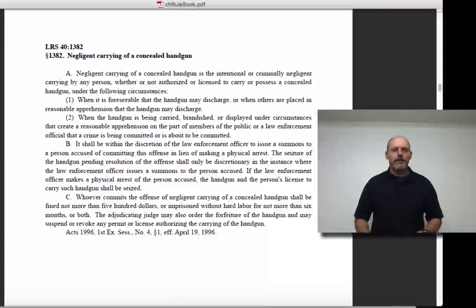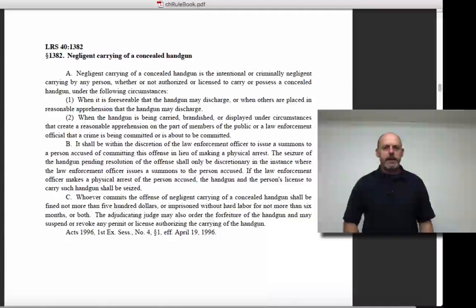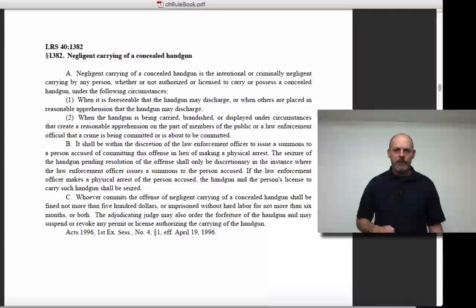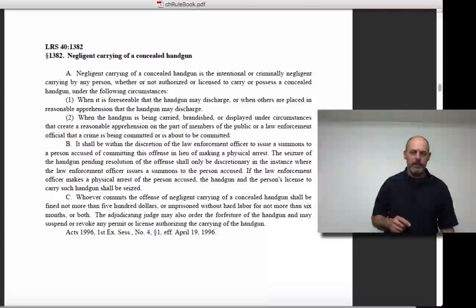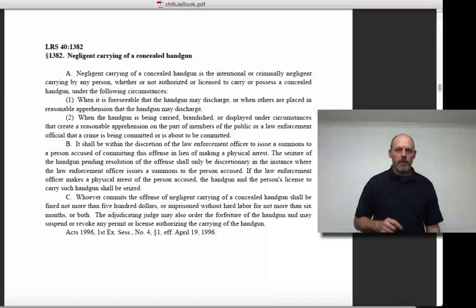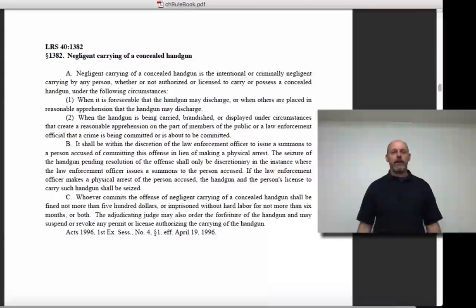All right, now let's look at negligent carrying of a concealed handgun. This is Louisiana Revised Statute 40:1382. Negligent carrying under A is the intentional or criminally negligent carrying of a concealed handgun by any person, whether or not authorized or licensed to carry or possess a concealed handgun, under the following circumstances. 1, when it's foreseeable that the handgun may discharge, or when others are placed in reasonable apprehension that the handgun may discharge. So, when you're carrying it in a manner that it may go off, or when others are placed in reasonable apprehension that the handgun may discharge.